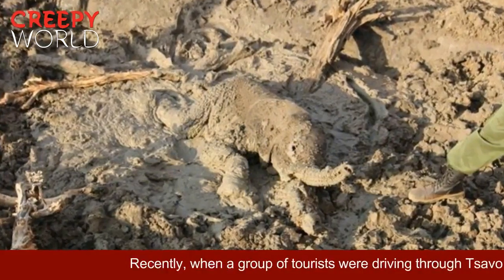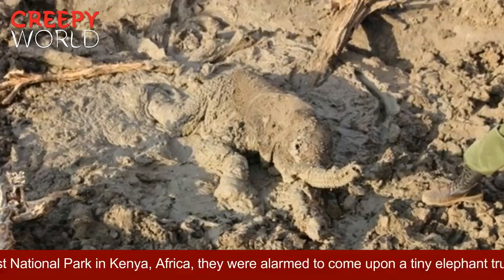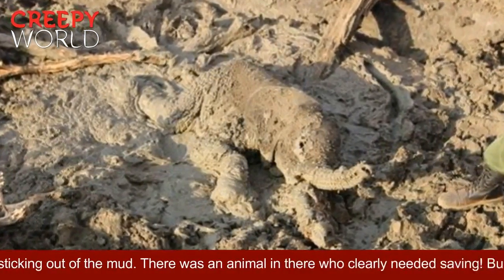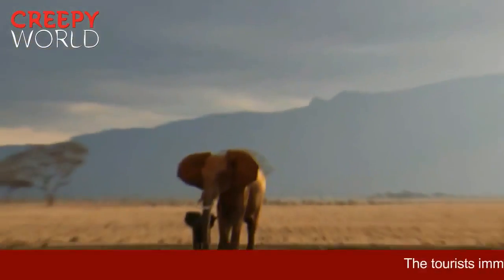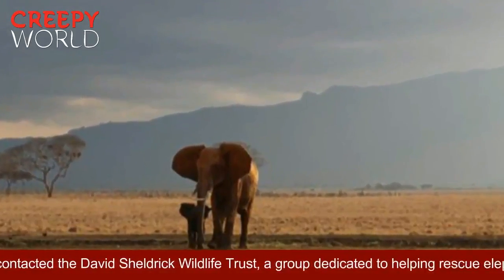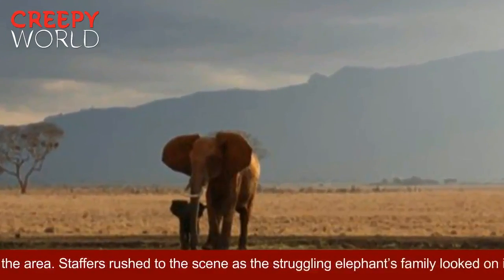Recently, when a group of tourists were driving through Tsavo East National Park in Kenya, Africa, they were alarmed to come upon a tiny elephant trunk sticking out of the mud. There was an animal in there who clearly needed saving. But how would they do it? The tourists immediately contacted the David Sheldrick Wildlife Trust, a group dedicated to helping rescue elephants in the area.